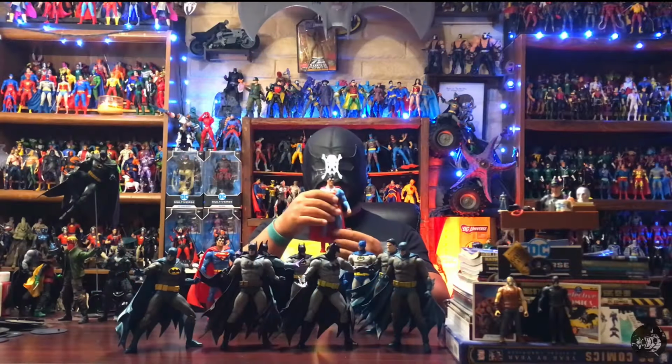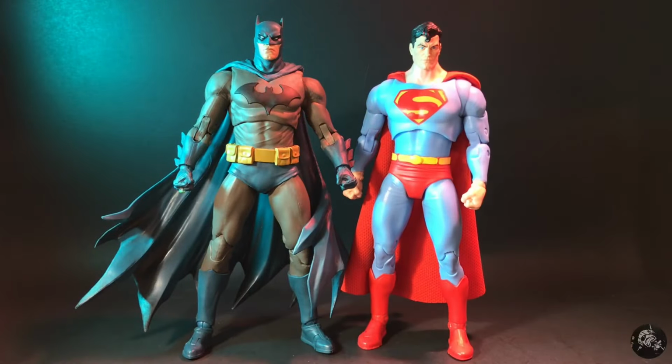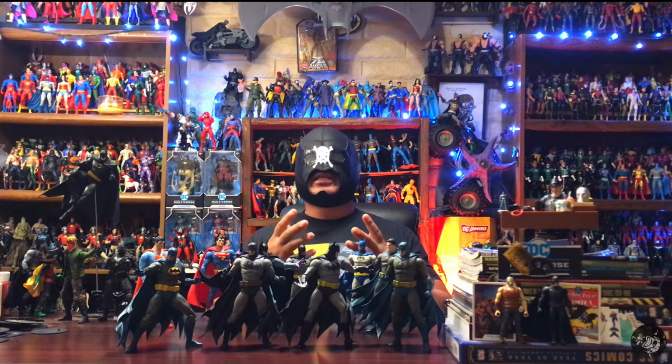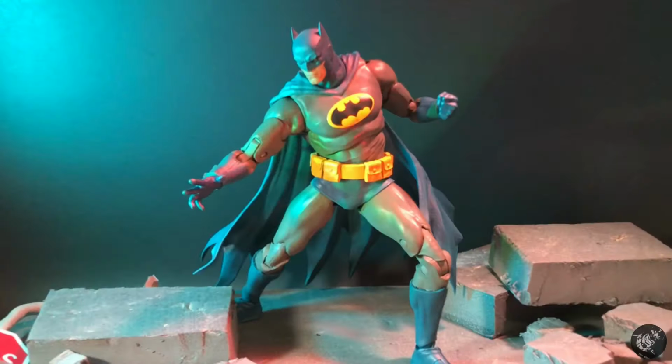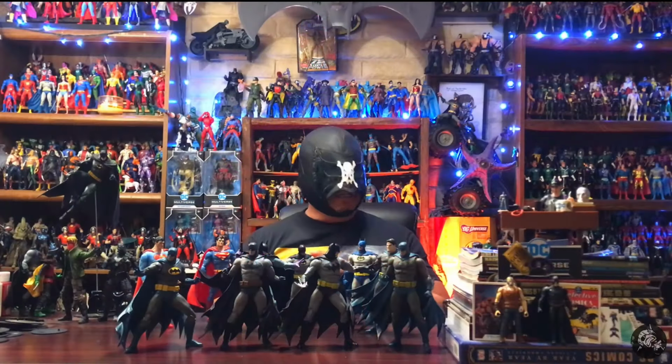Now you can use the Crisis Superman as well, who scales about the same, pretty much head to head with that Hush Batman. And these are taller than your Nightfall Batman, so it just depends what you want to do. Have fun with it. We have tons of choices. Figure photography is always awesome with these figures, and more is becoming one of my favorite parts of collecting.